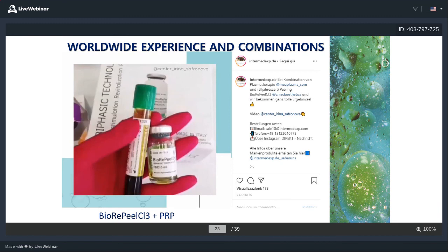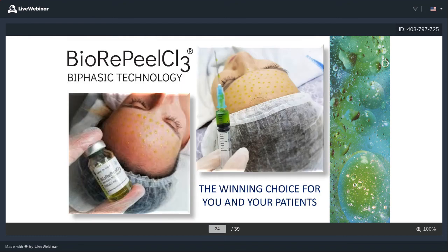Or in association with PRP. This protocol is very common with PRP. In the first session, we do both, BIOREPEEL and PRP, of course. If you use a classical protocol of PRP, that means once a month for 3 times. During the first month, you can do BIOREPEEL and PRP. During the following months, you do PRP, and after, 2 months without BIOREPEEL. After 2 months, you can restart the synergy of PRP and BIOREPEEL. This is the result from your colleagues worldwide, and we think that BIOREPEEL CL3 is a winning choice for you and for your patients.